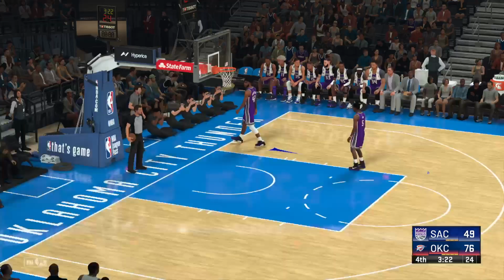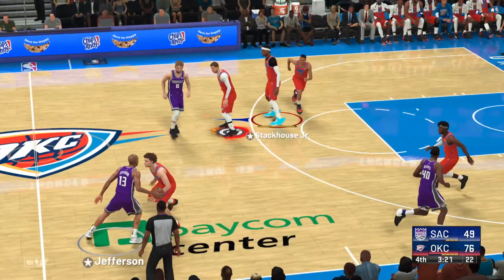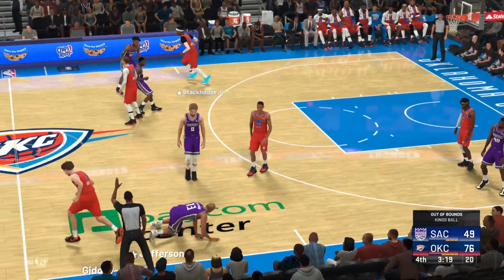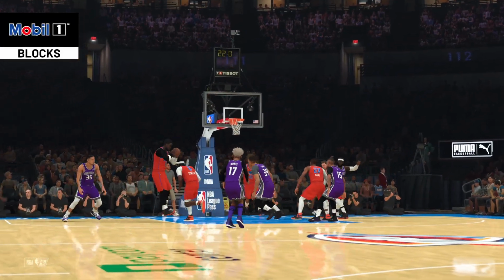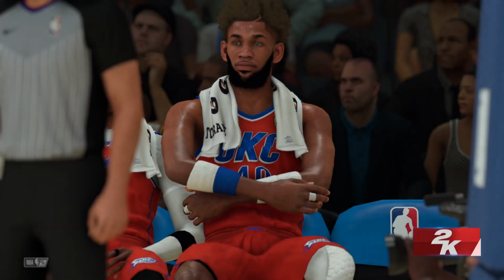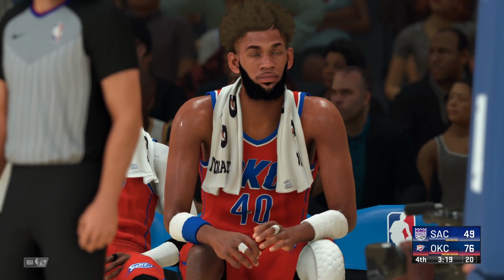I mean, he had the right idea, but his timing was just a little off, and it resulted in a goaltend. That's tipped. And so it looks like the Kings will retain possession here. His shot was hindered by that momentous Mobile One block. Oh, showing no signs of giving up this lead. That block sent shockwaves into the opposition sails.